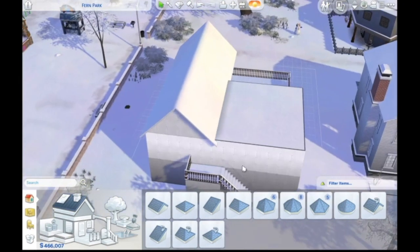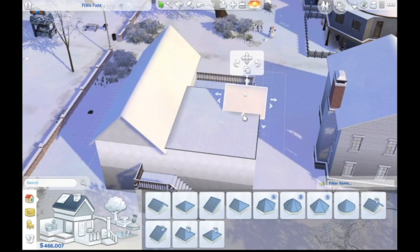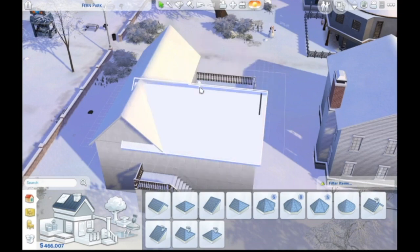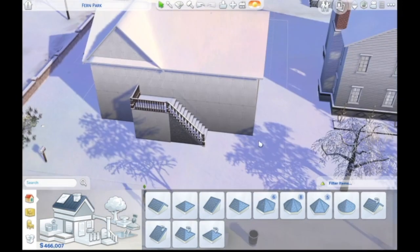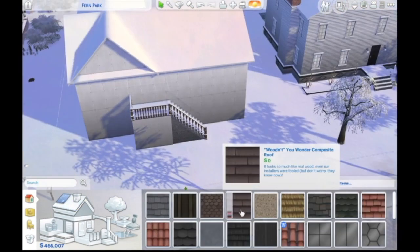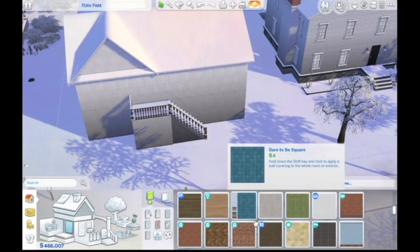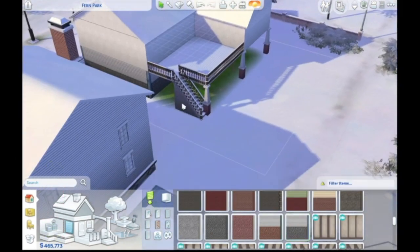And then we are going to add in the roof. And it's just going to be in two pieces, nothing too exciting. I am not a roofing connoisseur, so we are just going to add that in. And because of the snow, we can't even see what the roof looks like, so we'll just wing that.